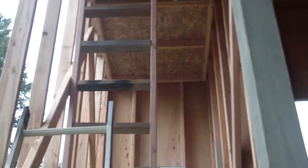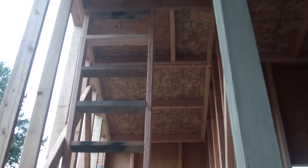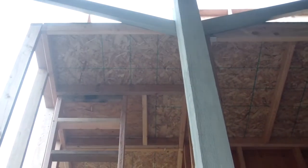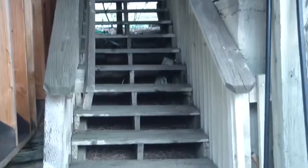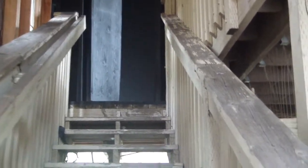I've got the aluminum ladder here going up into the first story floor of this tower, and then I've got a wooden ladder with a trap door so I can go all the way up to work with lights or whatever I need to. If you go up here, this is my regular stairs going up to my porch up here, so you can see the underside of the catwalk.